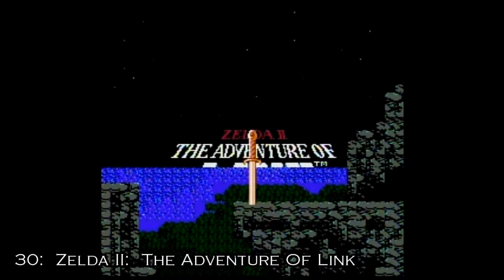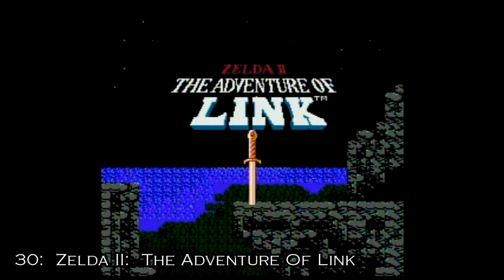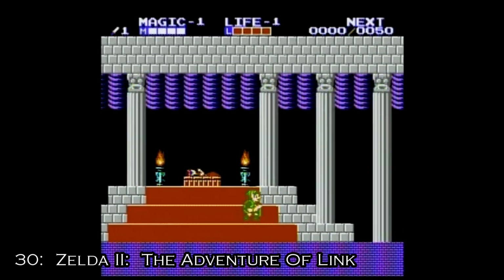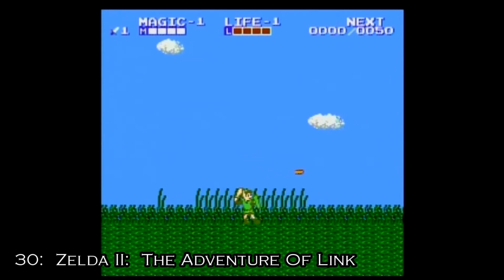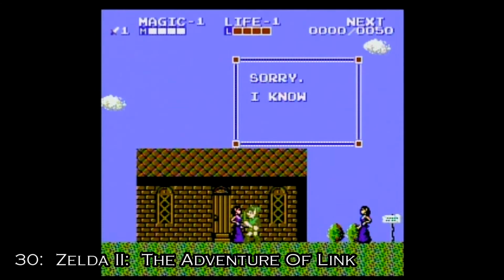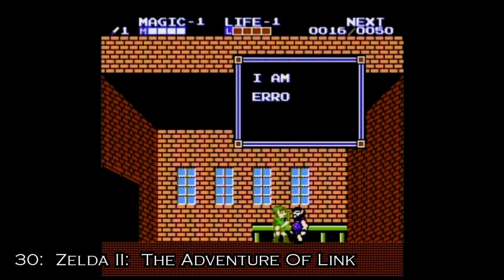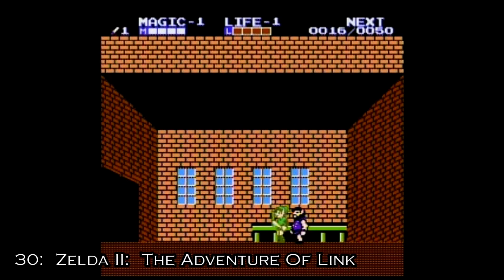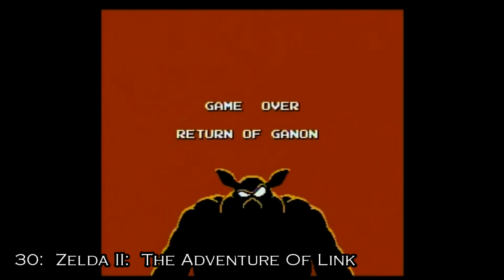Number 30 is Zelda 2: The Adventure of Link. Once again, you control Link on another quest to save Zelda from Ganon. The gameplay changes a little bit. It's not so much a top-down view. You get some side-scrolling levels in there too. This game is pretty tough. A lot of the townspeople don't really give you clues that actually help at all. It's just nonsensical shit a lot of the time. Kind of like Castlevania 2. I'm not a huge fan of this game, but I also don't mind it either. It's alright. This is also the last game on the console.